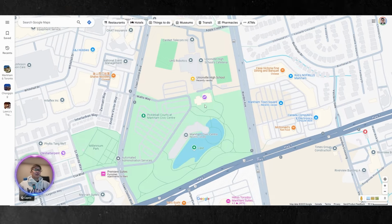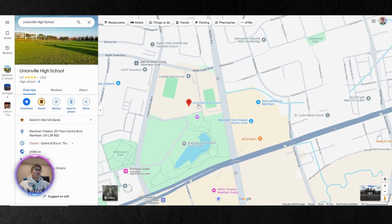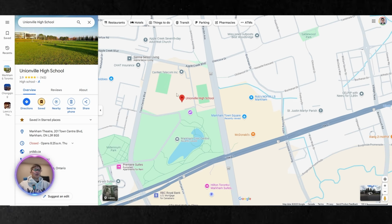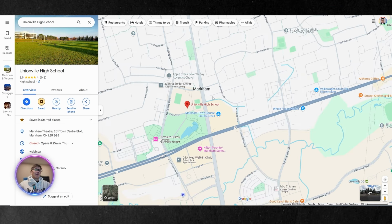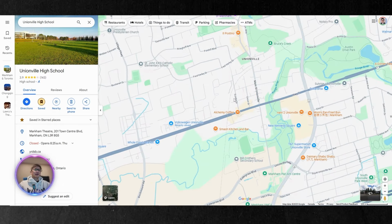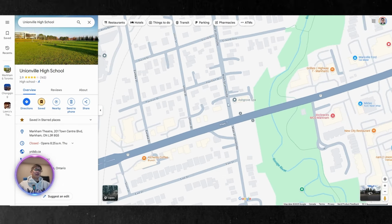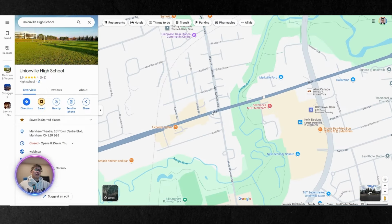And conveniently, there is a school right beside it, and this is Unionville High School, which is a very popular school in Markham, specialized in arts. Due to the popularity and the high ranking of Unionville High, many people are attracted to being inside this school district. When speaking about Unionville, there is a tourist attraction area on Main Street, Unionville, that is located at Highway 7 and Main Street, Unionville.